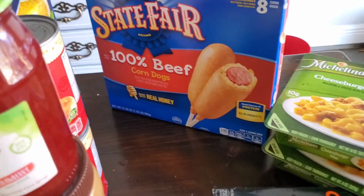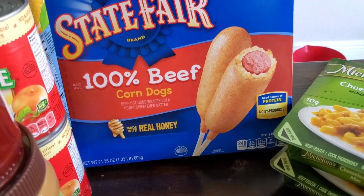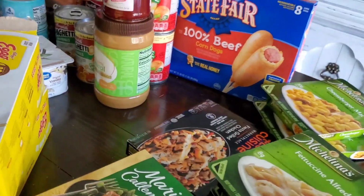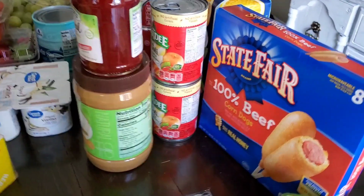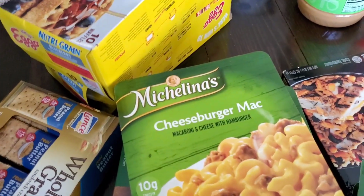Okay, and then over here, I got these 100% beef corn dogs. These are so good, y'all. So, so good. If you like corn dogs, try the State Fair 100% beef kind. It's a game changer.